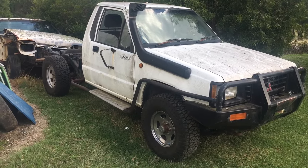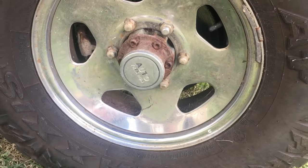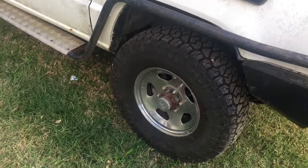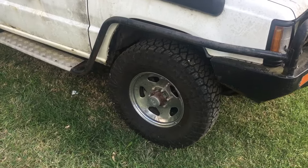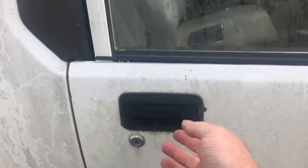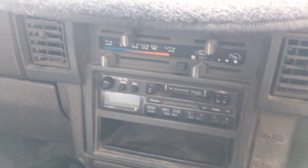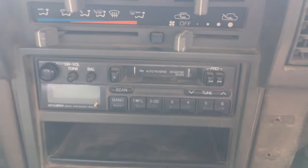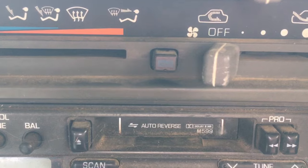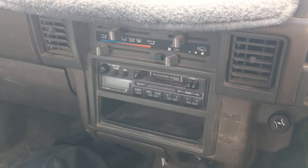A couple of things on this Triton compared to mine that are different are these hubs. The hubs I have have a freewheel and a lock mechanism on them, so you can just turn them to lock them or freewheel. So, okay, let's take it for a drive. Now, one thing I did notice that's different as well on this Triton is that little button right there. My Triton does not have that aircon, so it'll be interesting to see if that actually works.